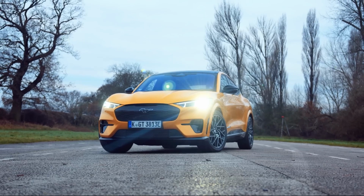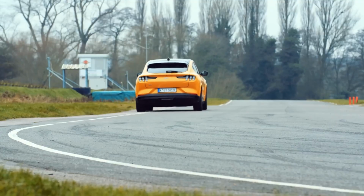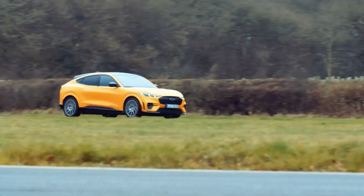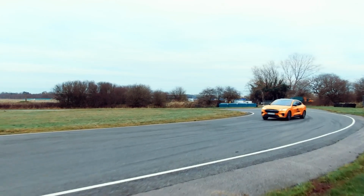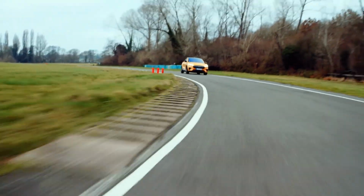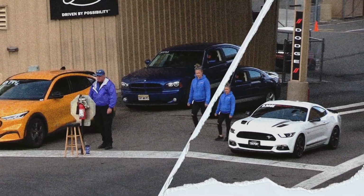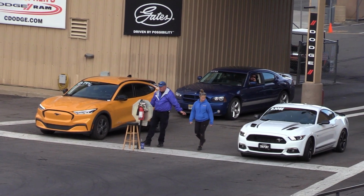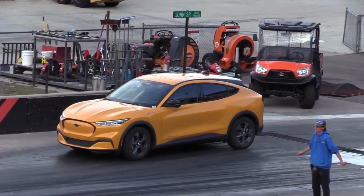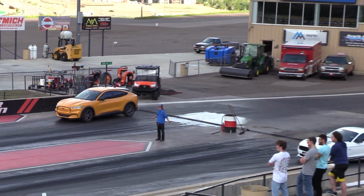The premium model will start at $48,000 now, which is largely because it'll have a 91 kilowatt-hour battery at its disposal. This is a $4,000 jump. However, you will actually be paying less than what you would pay for now if you were to option out the 91 kilowatt-hour battery instead of the 72 kilowatt-hour one. The GT is going to be a bit more expensive too, starting at around $58,000, but we'd argue that this price jump is well worth it, considering how much stuff you get with it in terms of performance and looks.